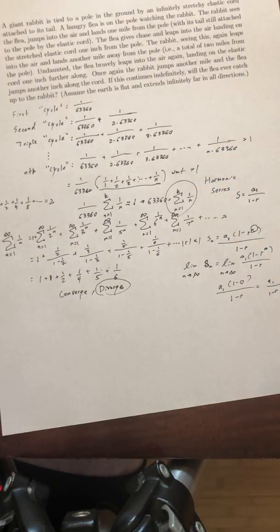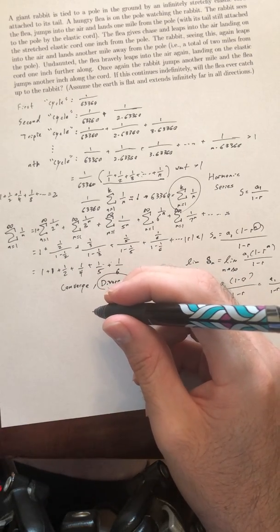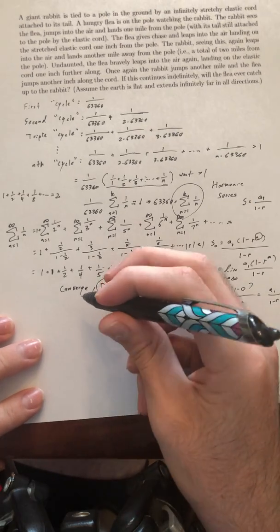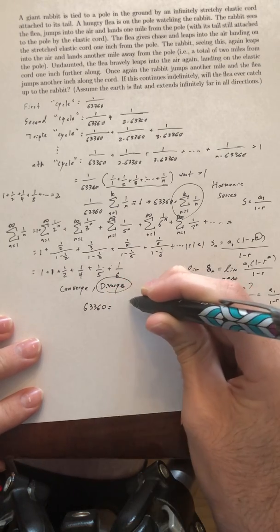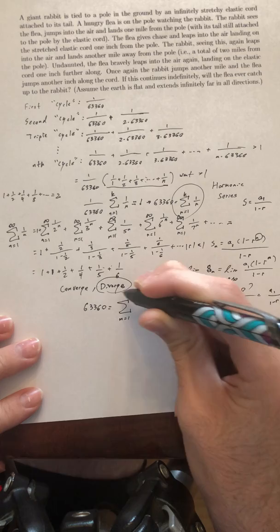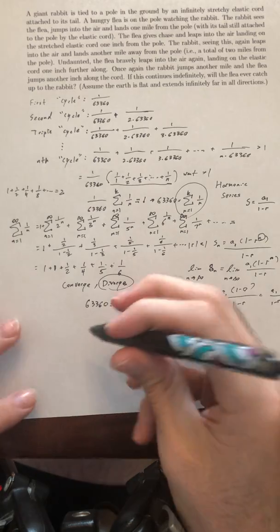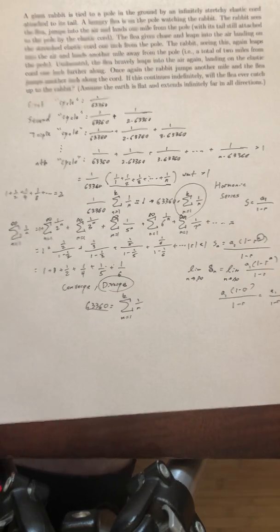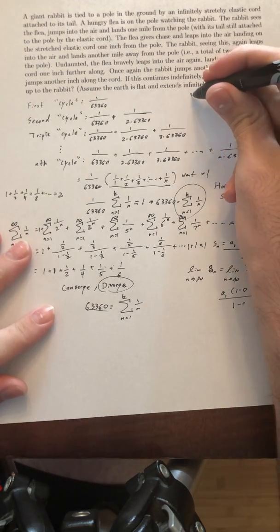Okay. Now, basically that's pretty much the thing you need to prove in this problem to show that the flea can in fact catch up to the rabbit. Now, if you know that series diverges, meaning it goes off towards infinity, then for some very large n in that summation there, it will surpass 63,360. So, the answer to the question, will the flea ever catch up to the rabbit, is yes. And we're done.